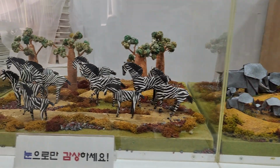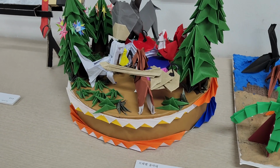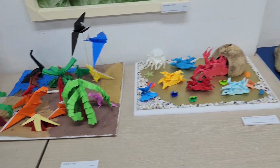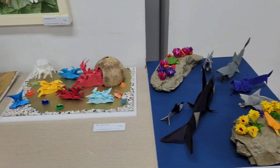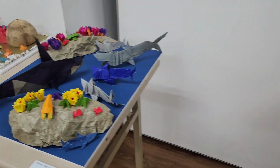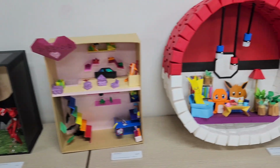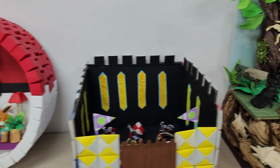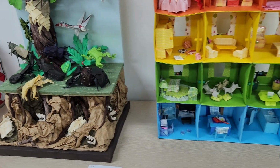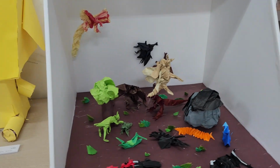The savannah. Oh, it's like partying over here. I can hear more activity than Japan. No, today is origami day. That's why I think there's some celebration, some event. This is the dung beetle. This is very nice. This is what, dinosaur world?